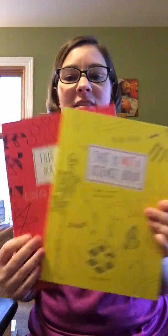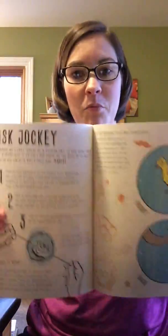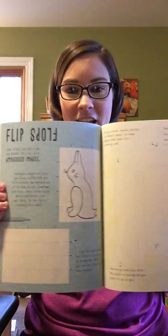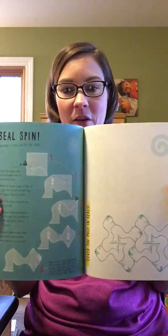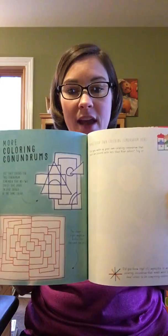And then we have This Is Not a Math Book and This Is Not a Science Book. They're both consumable books that you can write in. You will take them apart and do all of the fun activities with them, but they are great supplements that incorporate art and creativity into both math and science. So we have these two in our catalog now. Perfect additions to a homeschool curriculum or just extra fun supplements if your kids are really into science or math.